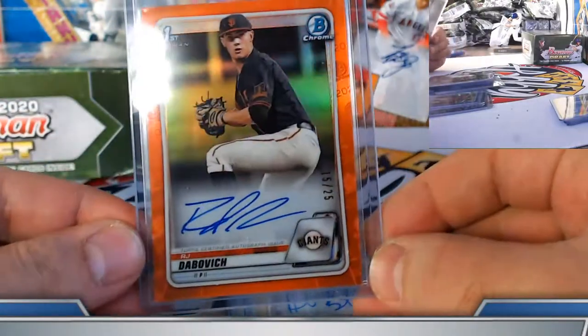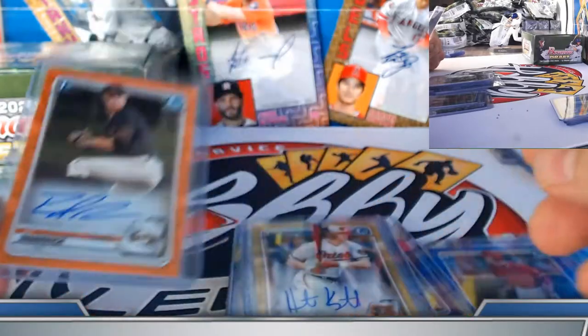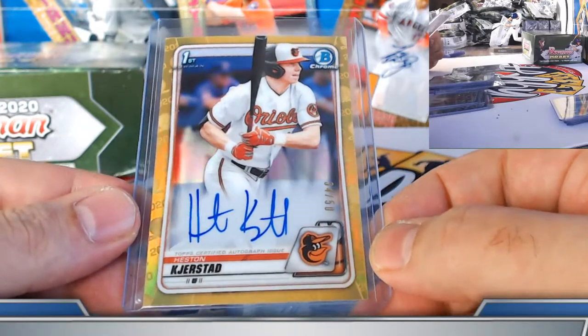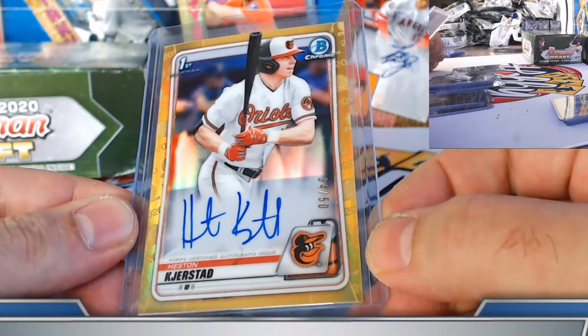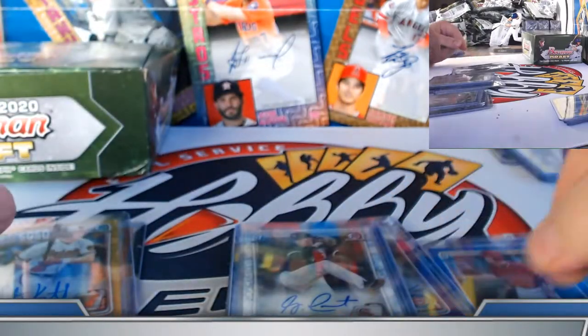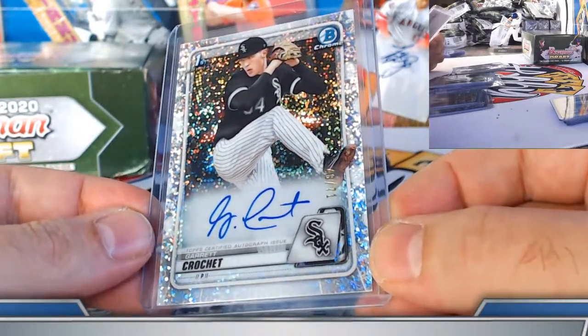On the orange refractor autograph, 15 of 25, R.G. Dabovich. Last autograph in the last box, I should say. Sweet Heston Kerstedt here. Indeed, 34 out of 50 on the gold refractor autograph. Number to 71. Nice indeed for the Garrett Crochet spot. Puts them on the board.